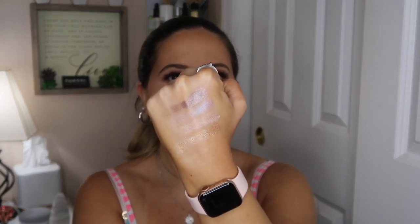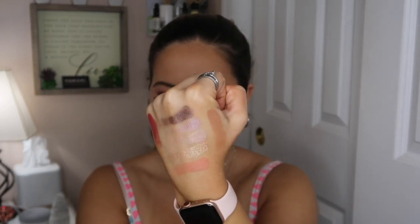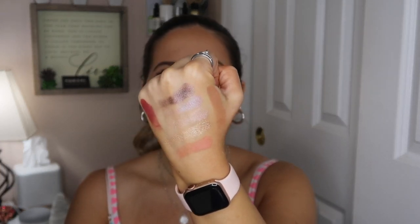I feel like usually they pack more of a punch, and I just was not really feeling this palette. I felt like the mattes, which is this one and this one, really just did not apply very well on my eyes.